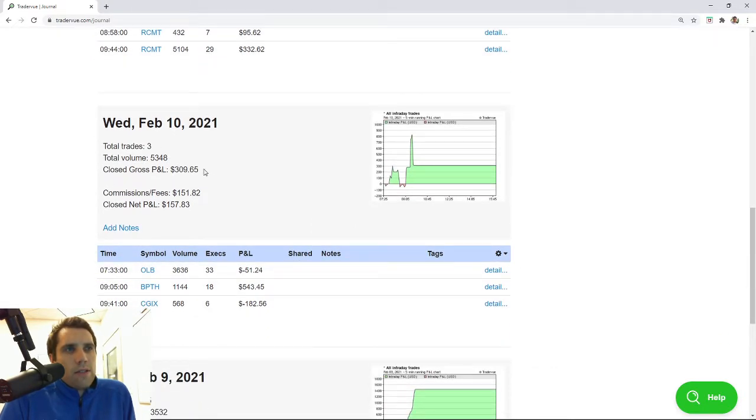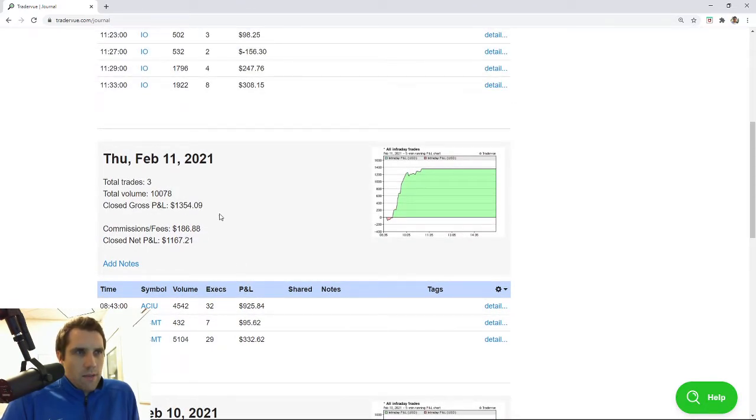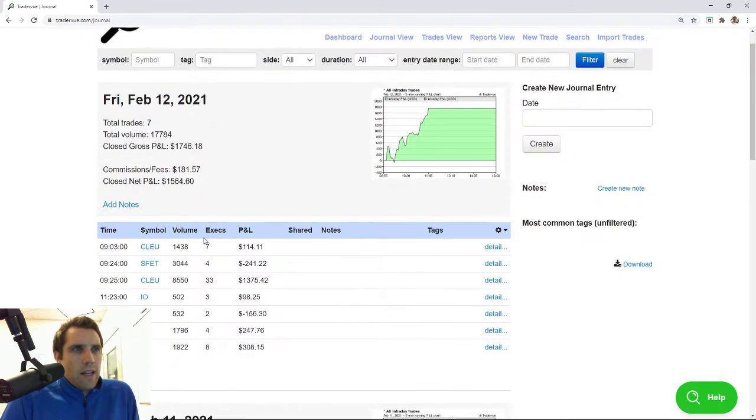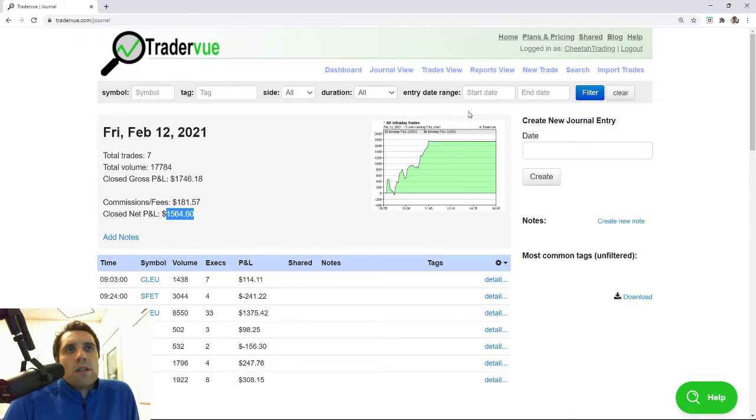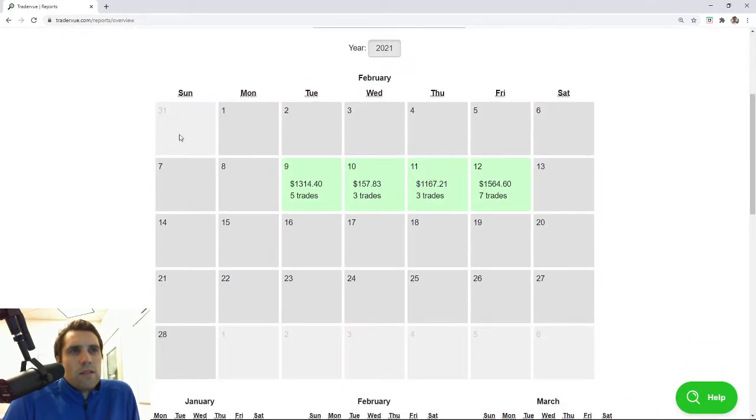Wednesday was interesting because I did have 309 before commissions on the day, but half of that was commissions and fees, because I did overtrade a little bit on a couple of the stocks, so that cut my profit in half on that day, but it was still green. Green's good. On Thursday, I made just over 1,000 after commissions, and Friday made 1,564.60 after commissions.